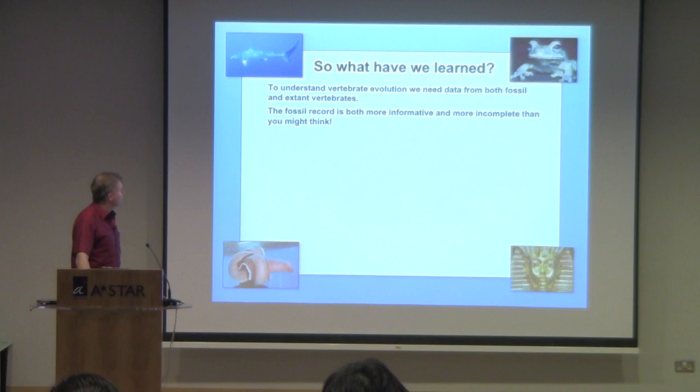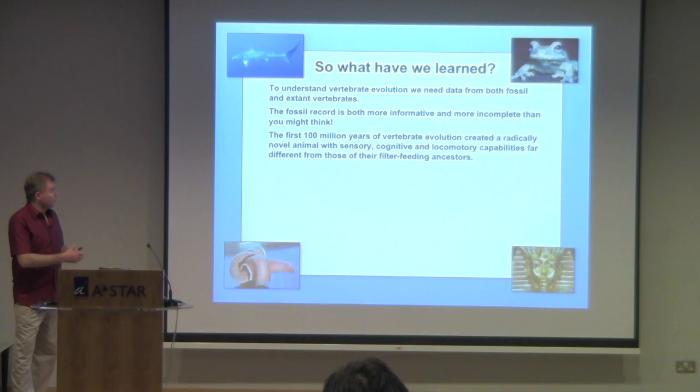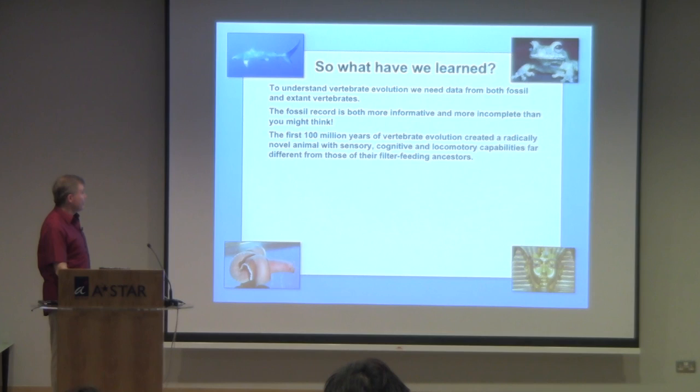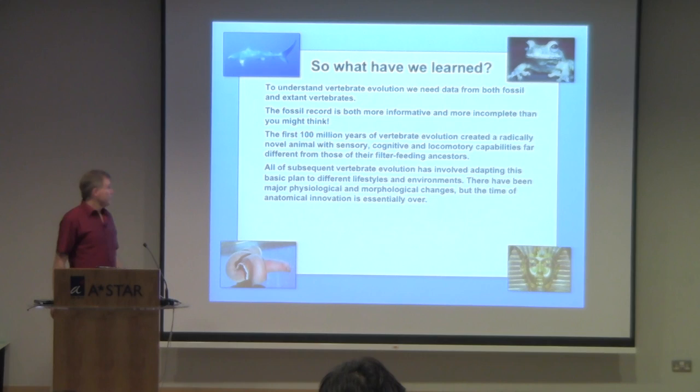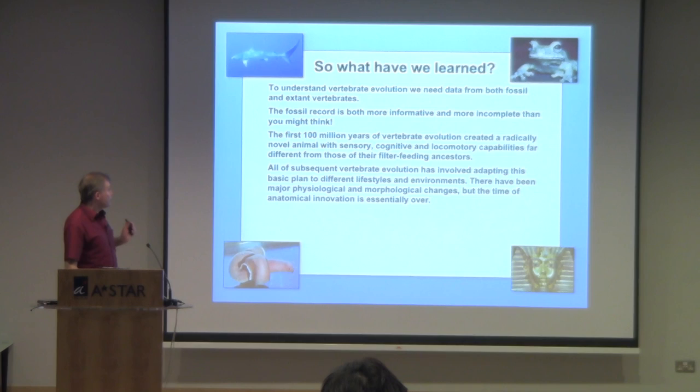The first 100 million years or so of vertebrate evolution created a radically novel animal with sensory, cognitive, and locomotory capabilities far different from those of their filter-feeding ancestors. All of subsequent vertebrate evolution has involved adapting this basic plan to different lifestyles and environments. There have been major physiological, morphological, and behavioral changes, but the time of grand anatomical innovation really seems to be over.